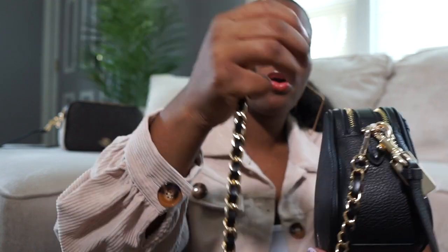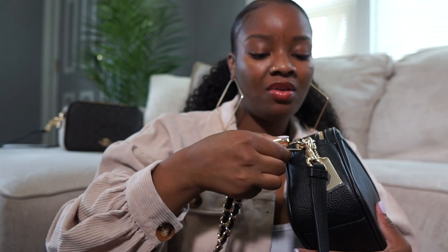So let me take the chain off so you guys can just see what it looks like without the chain. And the funny thing is that the hardware, or the gold, on this chain actually matches this bag to a T.